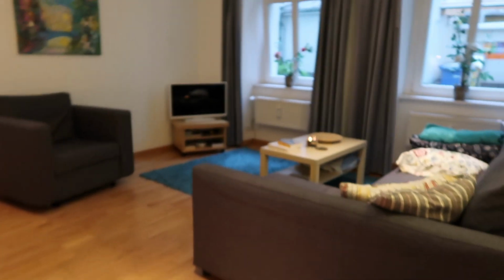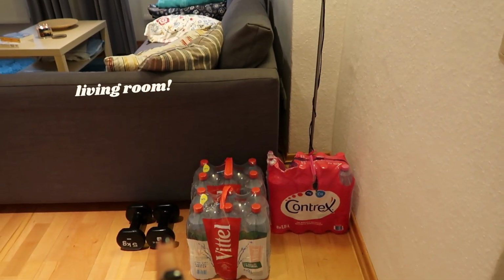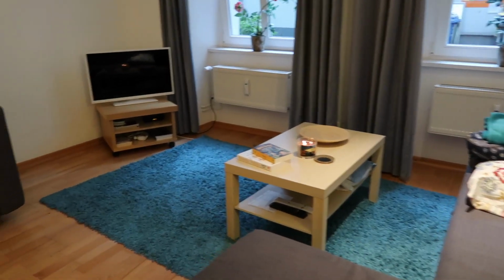Okay, let's leave the bathroom. Nothing too exciting in here. This was the bathroom door. You get into here, the living room. First, water and workout weights, and then this is the living room.